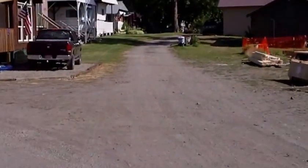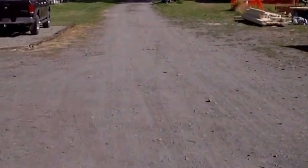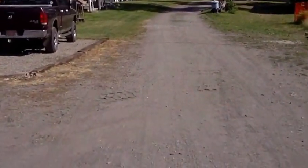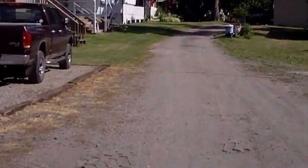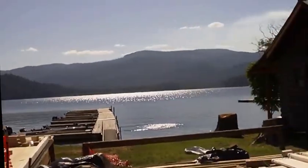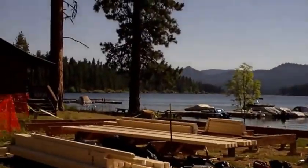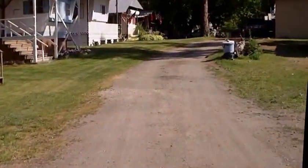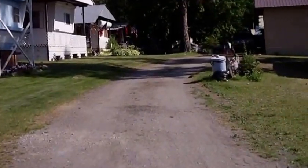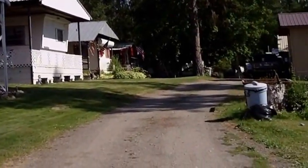I'm going to take this first road down this way. Nice look at the lake while we're at it. Beautiful view. If you get one of these first cabins, you get an awesome view of everything. More cabins.